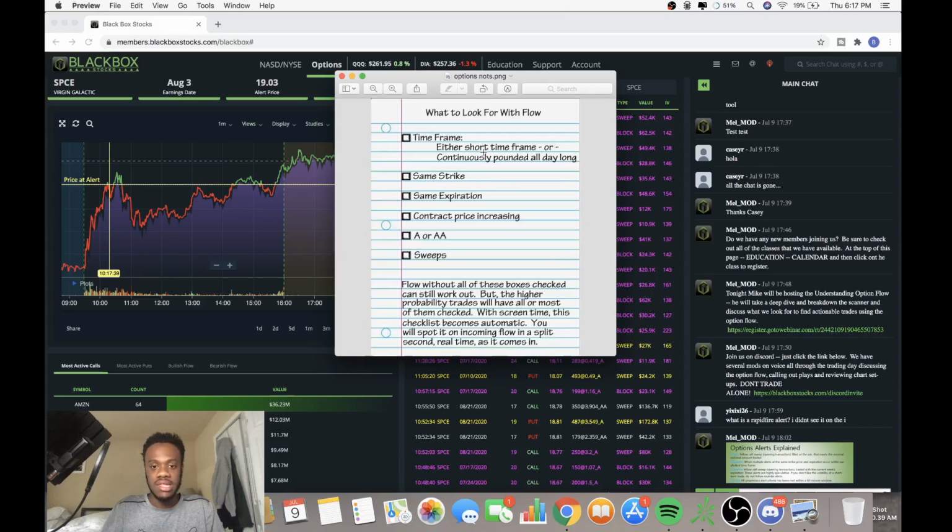I'm looking for them hitting the same strike price. They're not always going to hit the same strike every single time. Sometimes it's going to be spaced out between maybe 4 strikes or so, depending on what stock it is. Bigger stocks have more strikes than others, and some stocks even have decimal amounts. They might have like $50 and $50.50, and then a $60 strike.